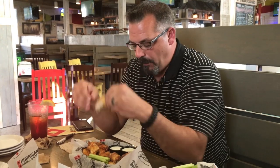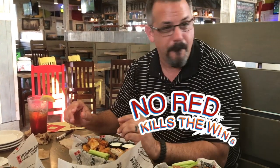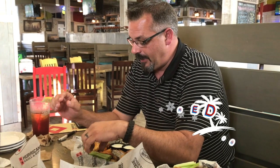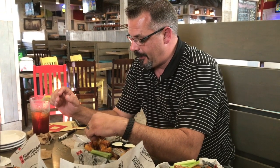Definitely get the salt on the lips. Vinegar's good. Cooked all the way through to the bone, which I always like. I always like the crispiness, and of course if you see any red in there, you're done. So far, very good, I like this. You're right about that red. That is true. You hit a red spot, and that just ruins the whole wing. You're done.